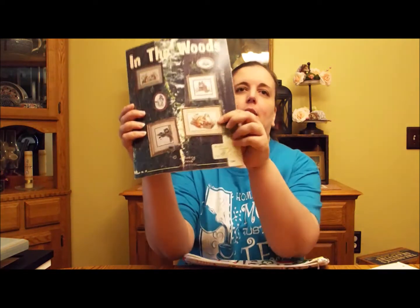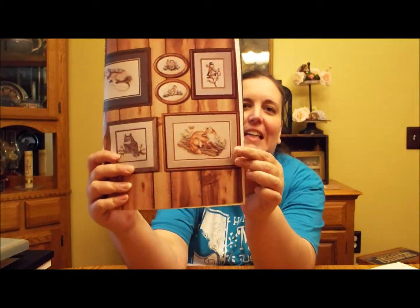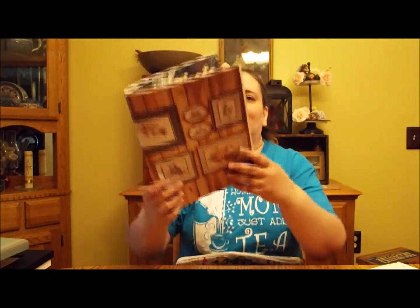So I let him pick the project to go in it. Our son is an outdoorsman, loves animals, so he selected this little tiny fox. Let me see, let me find, there we go. Fox picture right here. That's what he picked.